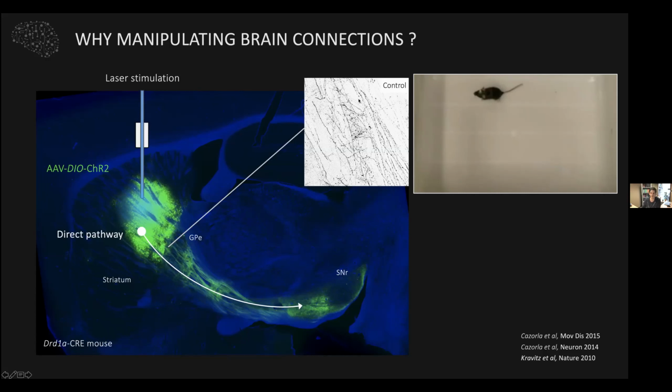And this is what you can see here on this tracing, where you see that the axons, the projections are just crossing, and they make very, very few, almost no collaterals, no connections to the GPE. And now, if you inject channel rhodopsin, you use optogenetics, you implant fiber optics in the striatum, and you specifically activate the direct pathway. This is what you see on the video.